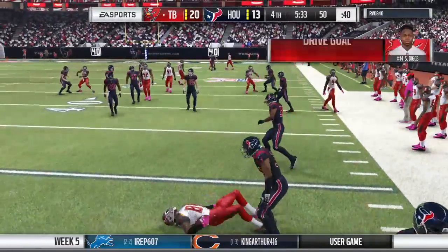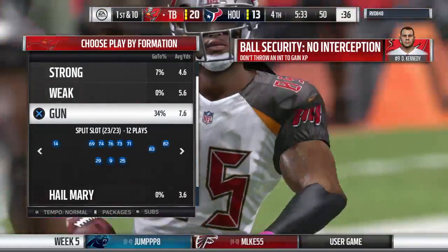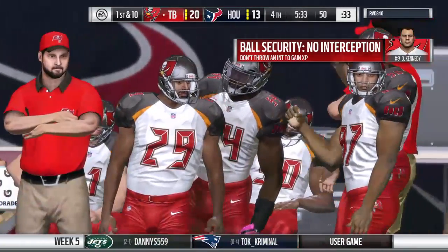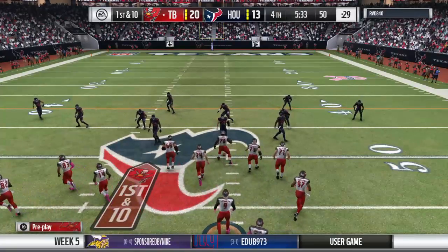Call it a 48-yard punt. Give them 9, though, on the return. And the Bucs will get ready to go on offense. Here comes the Tampa Bay offense now heading back out onto the field. And the interception thrown in the red zone last time. We'll see if they can rebound.